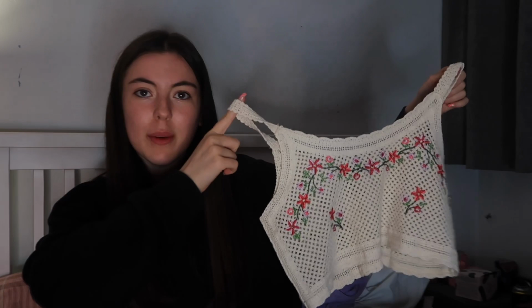But oh, what about these two? How cute is this top? This is giving me like futuristic vibes. Give me like Spanish villa. Know what I mean? I think it's really cute.